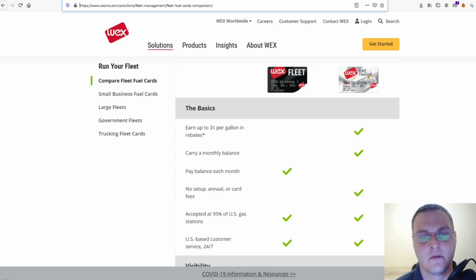Like I said before, WEX has over 100 different branded fleet cards, 7-Eleven, ExxonMobil, Shell, you name it, they pretty much have it. So if you haven't already got a WEX card or a fleet card, build up all the net 30 tier 1 vendors, as many as you can get.